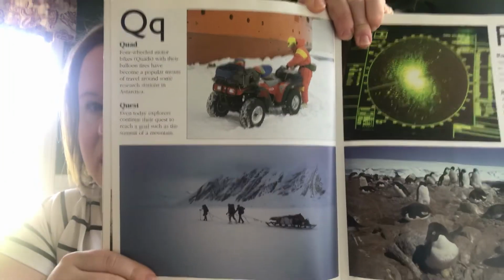Q is for quad. Four-wheeled motorbikes, quads with their balloon tires, have become a popular means of travel around some research stations in Antarctica. Quest. Even today, explorers continue their quest to reach a goal such as the summit of a mountain. A quest is a goal.